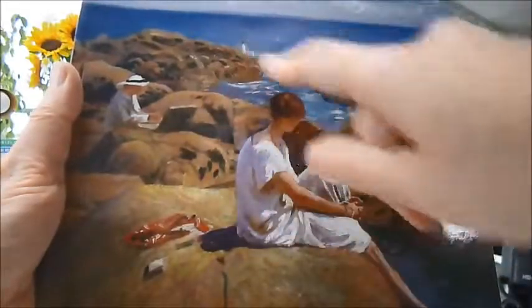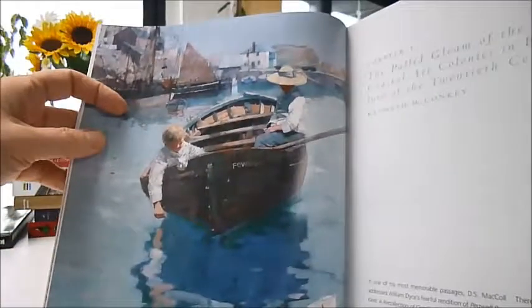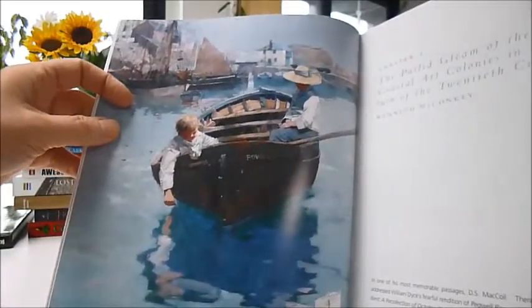How lovely is this? A young mum looking on the children. An artist here with her easel. Gorgeous scene of coastal days. Look at this. Truly beautiful.